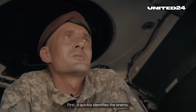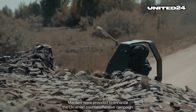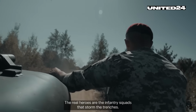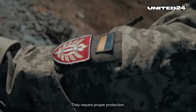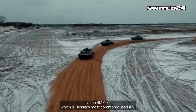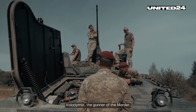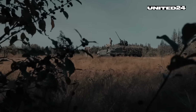First, it quickly identifies the enemy. Secondly, it engages the enemy very quickly. Marders were provided to enhance the Ukrainian counter-offensive campaign. The real heroes are the infantry squads that storm the trenches. They require proper protection. The Marder's primary counterpart on the Ukrainian battlefield is the BMP-2, which is Russia's most commonly used IFV. Volodymyr, the gunner of the Marder, has experience on both of these vehicles.